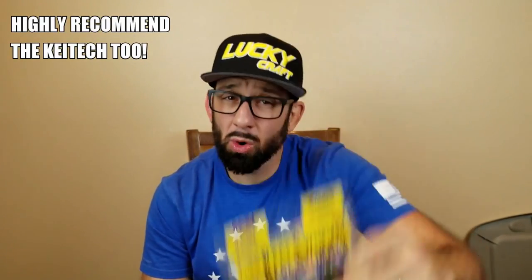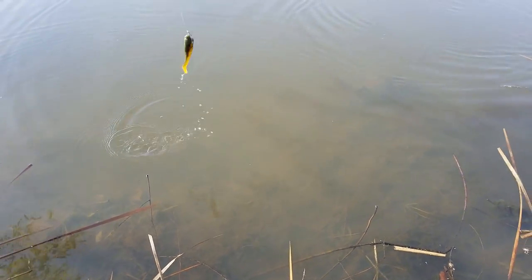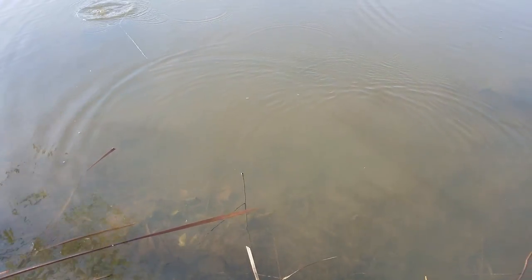So the question is why? Why a Beast Coast Miyagi over something like a Rage Swimmer or a Kitech Fat Impact? I've used those and they work darn good. Well, I'll tell you why. The first thing that I look at for any swim bait that usually sets one apart from the other is gonna be the action.